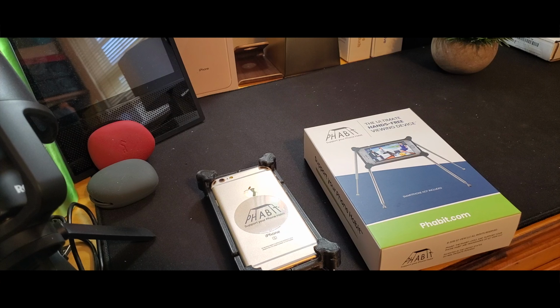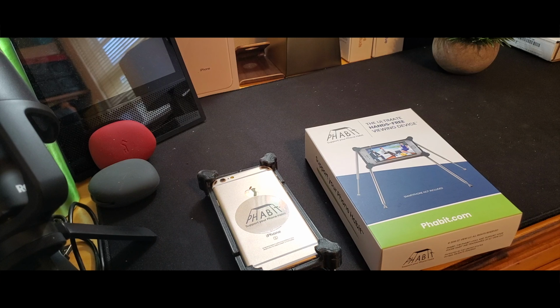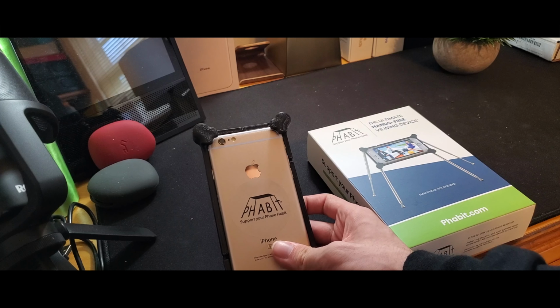It's going to be a Kickstarter very soon. I think towards the end of May, like May 29th or 30th, that they said to me on Kickstarter, and it is Phabit. So Phabit is the ultimate hands-free viewing device.